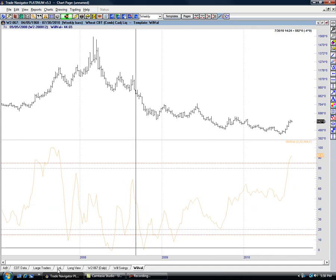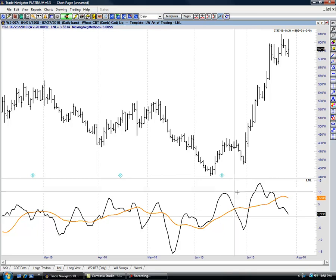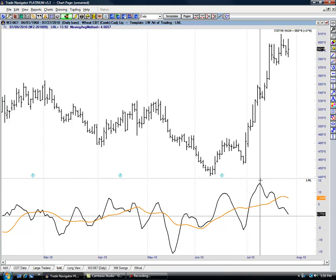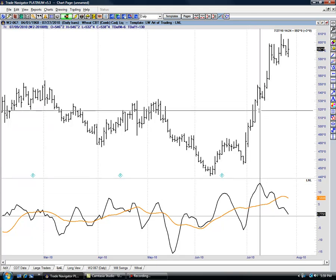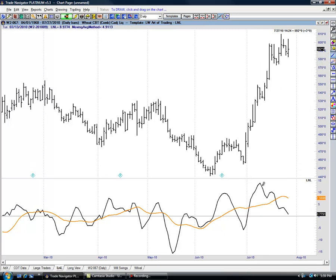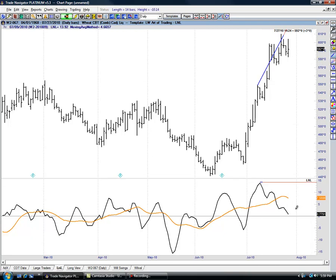So let's look at some shorter term indicators. Let's look at L and L. Now L and L here, as you can see, we've got a point right here with price continuing to move higher. So price moves higher that way. Meanwhile, L and L fails to make a new high. So what that's doing is setting up for a double divergence sell.